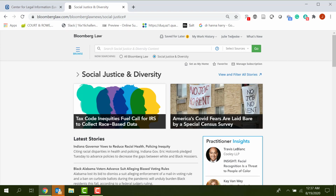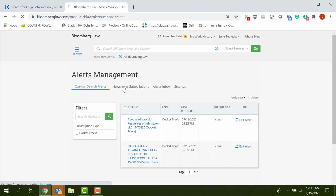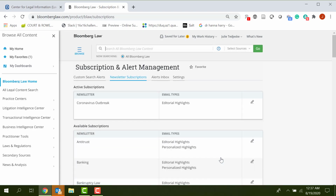Say you change your mind, you are just getting too many emails from too many sources, you no longer want to get the email. What you do is you can type alerts up here at the top search bar. Go to Alert Management, go to Newsletter Subscriptions, and you can see that you have 2 active subscriptions. If you want to get rid of one, just select it. Then click Off Highlights and save. Those are the Bloomberg Law email newsletters.